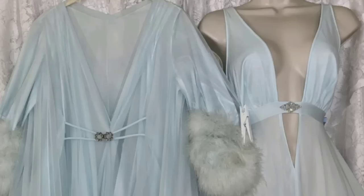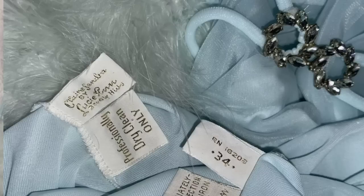They are very beautiful. And just look at the puffs. They've got the rhinestones where it connects in the middle there. And here's the tag. So again, very easy to read, showing Lucy Ann. This is a size 34.